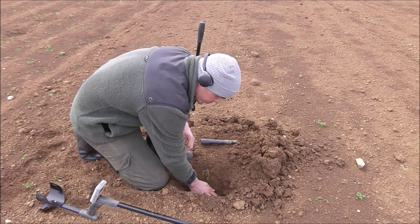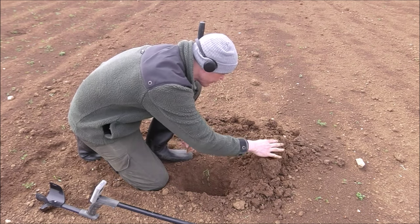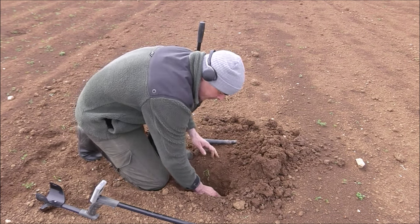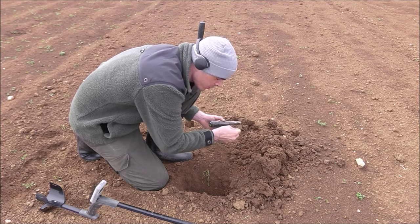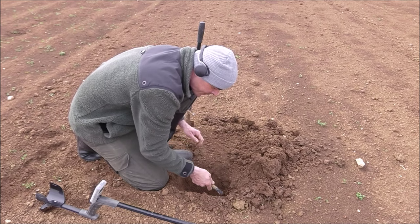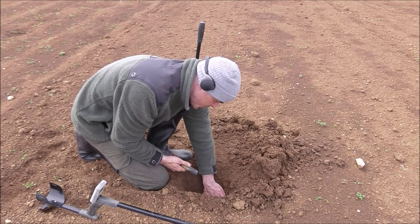Yeah, guys, I decided to dig with my hands because I could feel something with my shovel. I thought maybe only a stone, but it could be the find, so I decided to dig with my hands.